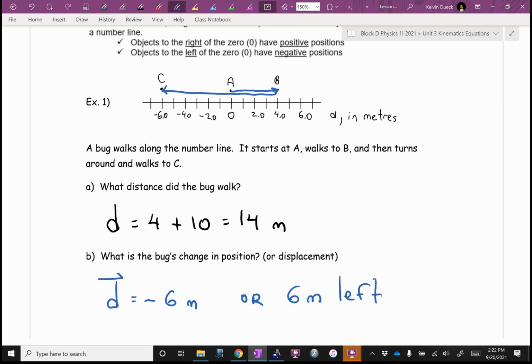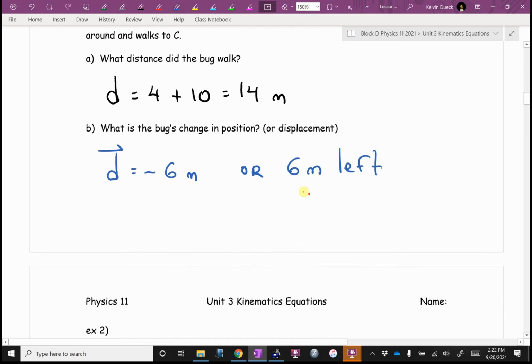Here's where I would take marks off. If you told me negative 6 meters left, what's negative left technically? I would argue you've just told me it's gone right. So use one or the other, but not both. Turn the page.